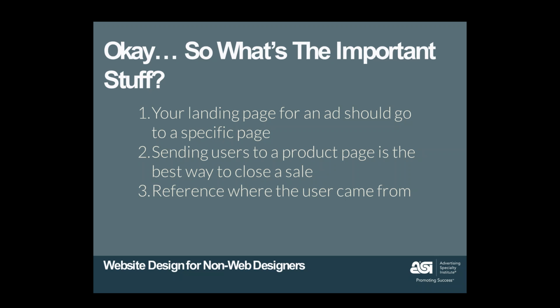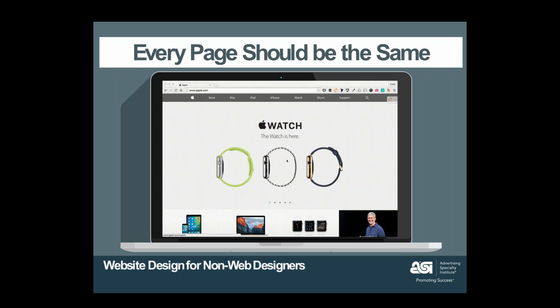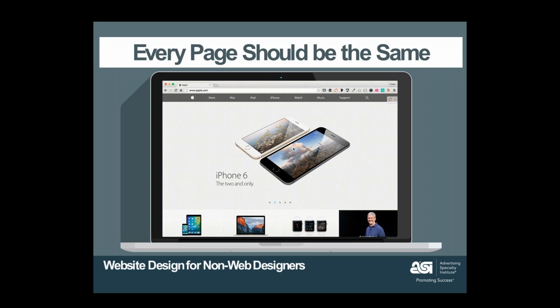So the next one we have, I see this a lot on websites, is be consistent, especially e-commerce. Just use the same stuff. Apple has a great, great website, and everything's the same. When I go and check out Apple Watch for a product launch, that launch page is the exact same as iPhone 6 was. It's all the same, and they do a great job.